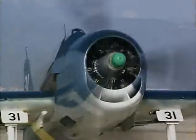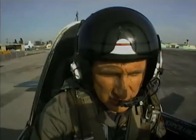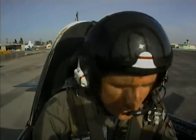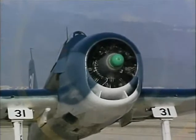We adjust the throttle up around 800 or 900 RPM. There's 800. You can get the sound there. Building a little bit. 900 RPM there. It's running. Oil pressure's up. Fuel pressure's up. Turn the boost pump off so the engine-driven pump is working good.